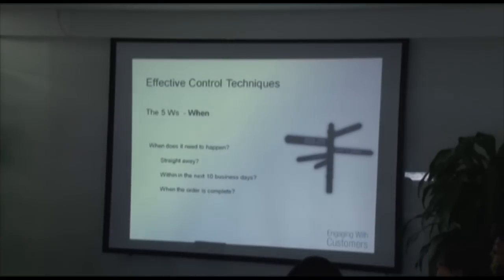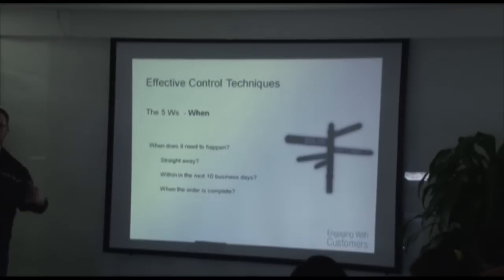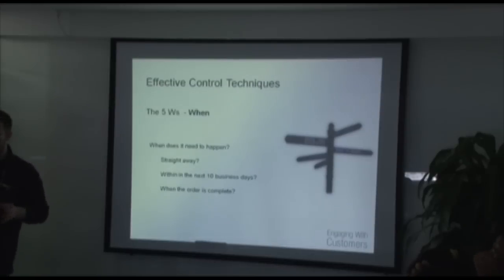And remember, the customer expects us to act in a timely manner. In that scenario the customer has waited. It's not us who've incurred the wait, but we haven't told them how quickly we need the information. When is very important because it's a soft way to suggest urgency. Does that make sense?